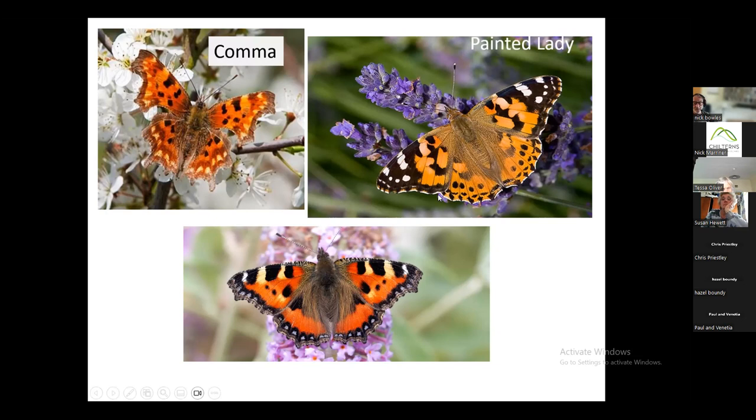In the same triangular shape. And if we look at the small tortoiseshell, it's got these blue marks. So you can tell them apart just from the wing edge. If all somebody gave you was a little bit of the edge of the wing, if it's got these yellow triangles, it's a comma. If it's got these blue triangles, it's a tortoiseshell. If it hasn't got any of those triangles at all, it's a painted lady. So although they're all orange, they're all very different.